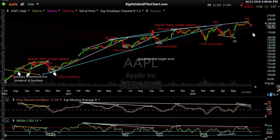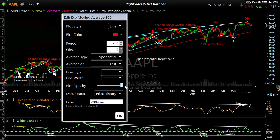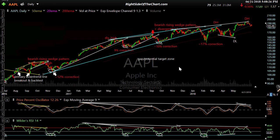I use it also on the weekly chart as a 40-week moving average. It's the same thing when you put a 40-week moving average on a weekly chart. It's the same as a 200-day on a daily chart. So that would be a natural target for this pullback. And you can see the last couple of times Apple has sliced through there. I don't know if you can make that line out in the video, but there it is, the red line. So again, that would be an ideal target for Apple.